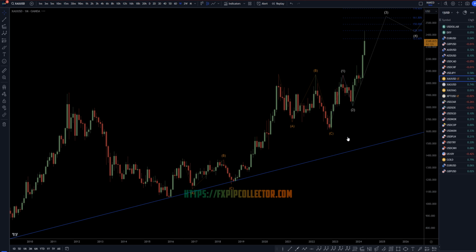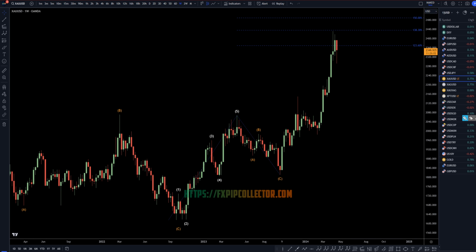So heading down to the weekly time frame is where you can start to break this down a little bit. I think this is a wave 1, this is a wave 2, and then we're in a subdivision. This is a 1 of 3, a 2 of 3, and we are currently in a wave 3 still, which like I said, I still think has lots and lots of upside potential.